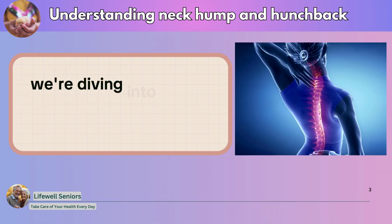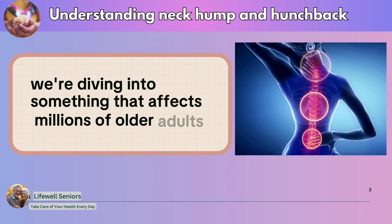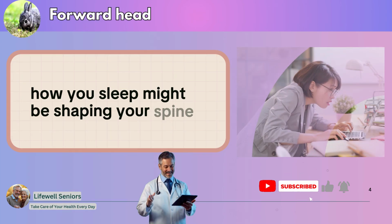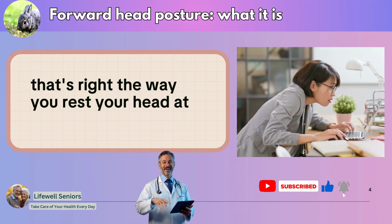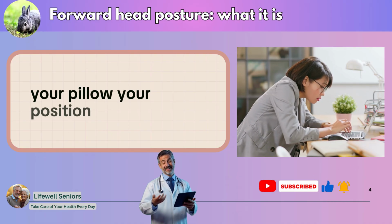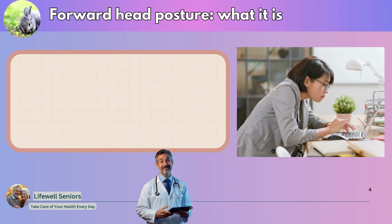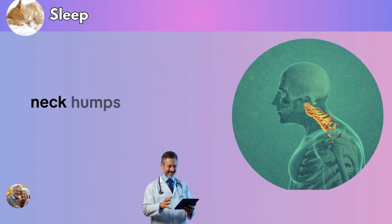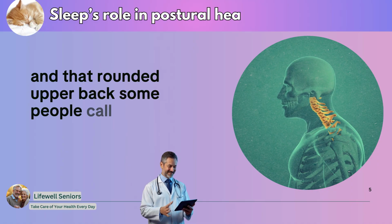Today, we're diving into something that affects millions of older adults, whether they know it or not. How you sleep might be shaping your spine. That's right, the way you rest your head at night, your pillow, your position, even how you hold your phone in bed, could be silently contributing to things like forward head posture, neck humps, and that rounded upper back some people call a dowager's hump.